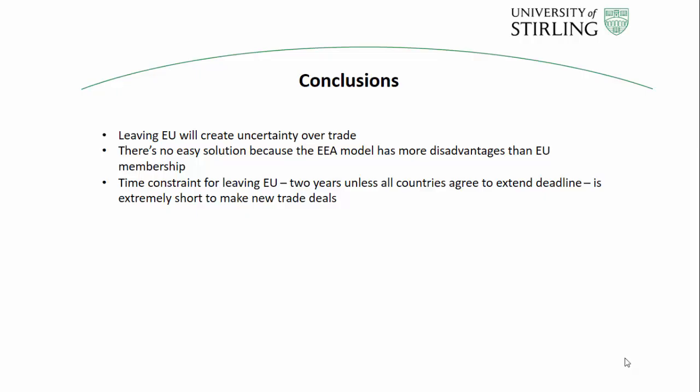But there are great time constraints for doing so, because the agreed method for leaving the EU, under something called Article 50 of the Lisbon Treaty, is to unravel political and economic ties within 2 years, unless, that is, all remaining EU countries agree to extend the deadline, which could be very difficult for them to do. Now, that 2-year period is an extremely short period to arrange some kind of access to the single market and to replace the 53 external trade deals that the UK currently has via its EU membership.